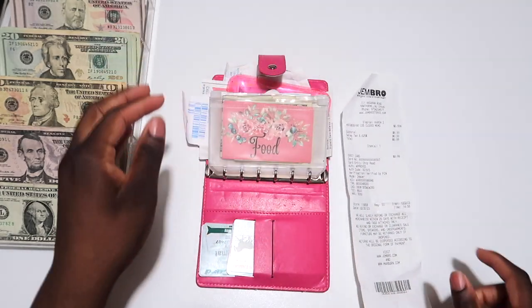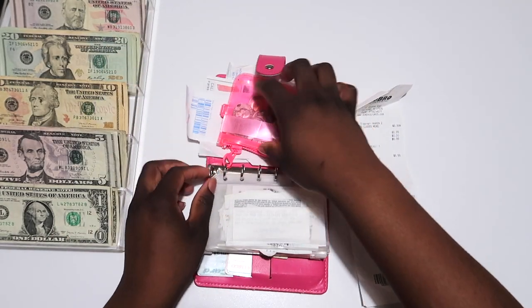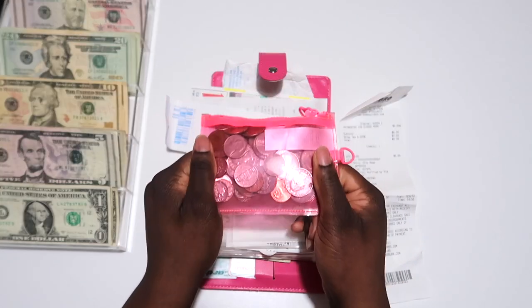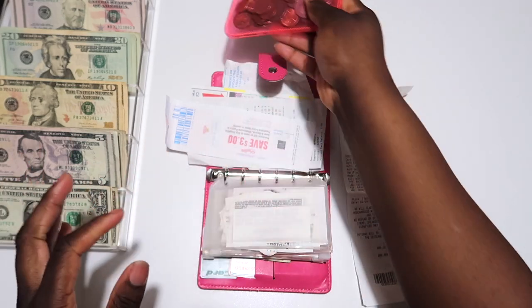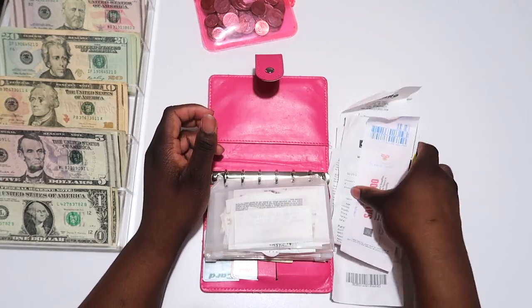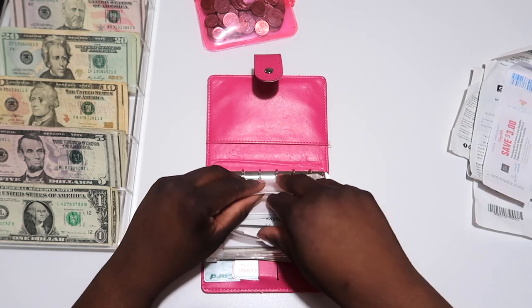So we have a lot of receipts. My cash wallet broke. These coins are 4 weeks worth of coins, so I didn't empty it last week. And I have a lot of receipts right here, which need to get scanned into Fetch Rewards.